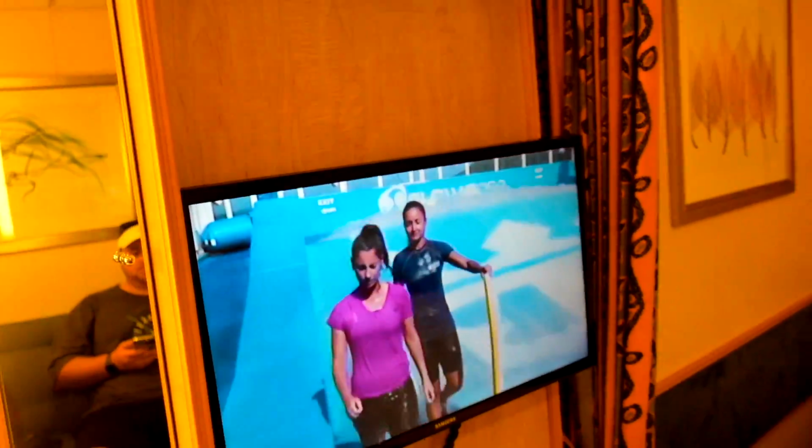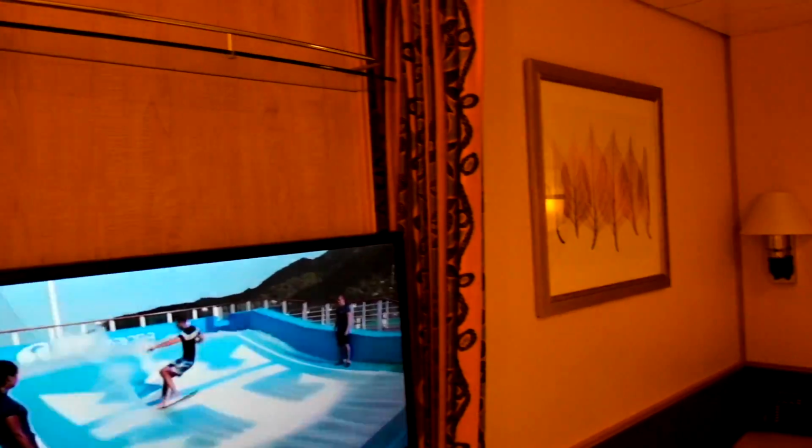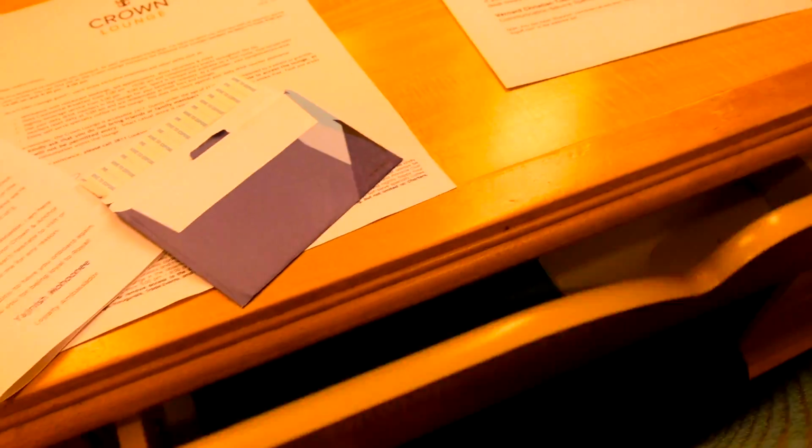You got yourselves a nice little TV. Liberty hasn't been upgraded anytime recently, so she is a little on the outdated side, but overall a very good ship, and of course a very nice cabin still, despite not being updated like some of the newer ships in Royal Caribbean's fleet. But you got a little drawer there. A couple more down here.